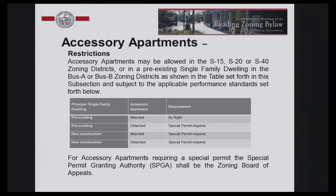And so there are a couple of different ways to do it. We're saying allowed in S15, S20, or S40, or in a pre-existing single-family dwelling in Business A or Business B, and that performance standards are the key here, so that we state right up front, and we saw this in the town of Lexington. They put in their performance standards for what the expectation was, and then if you wanted to go to the building inspector and apply for a permit, all of the requirements are stated in those performance standards.